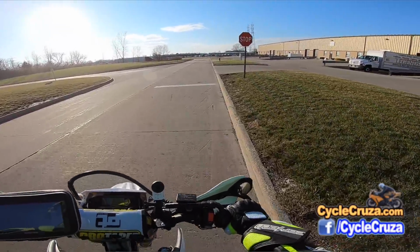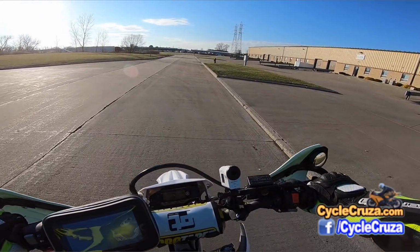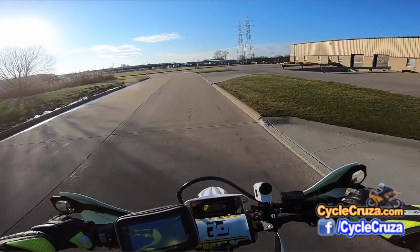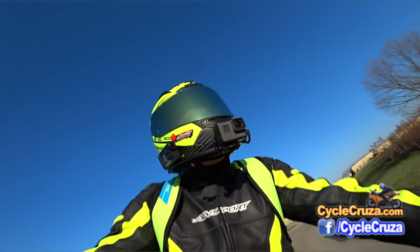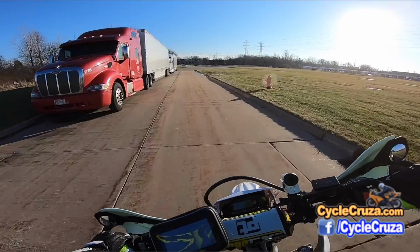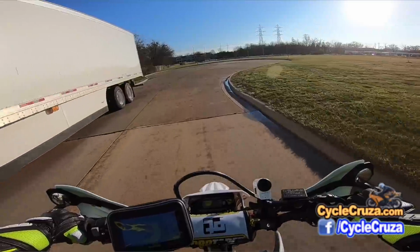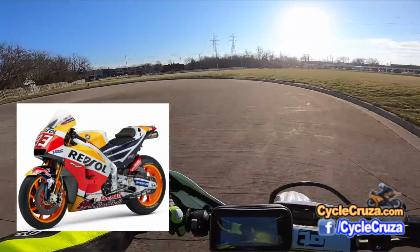Number 4 bike that I absolutely have to ride before I kick the bucket: a MotoGP bike, which will probably never happen.